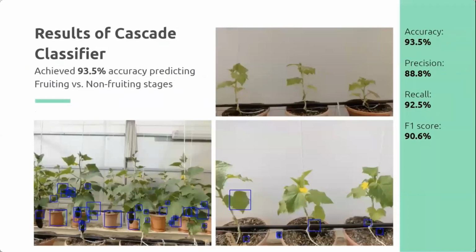So now for our results. We achieved 94% accuracy predicting fruiting versus non-fruiting stages, and it's clear in the images that the fruiting stage has much more detected fruit features than the flowering and initial. Since accuracy isn't a good measure in our case because most of our data set actually was made up of negative images, we use precision and recall, and our precision is around 89% and our recall is around 93%, which indicate that we are able to predict fruiting stage well.